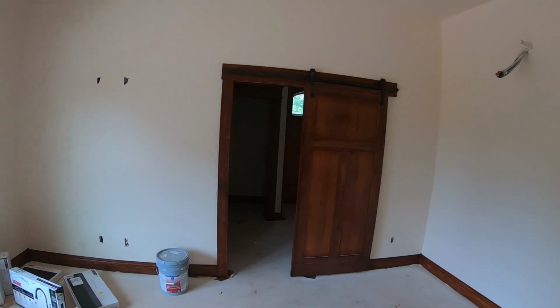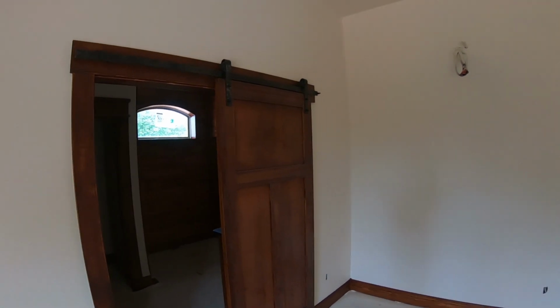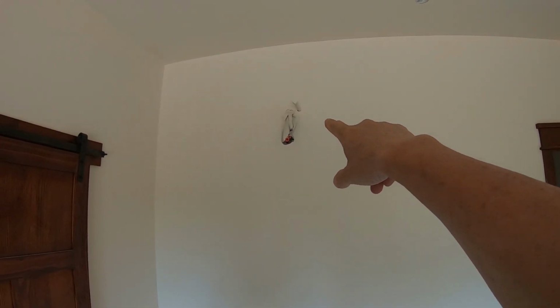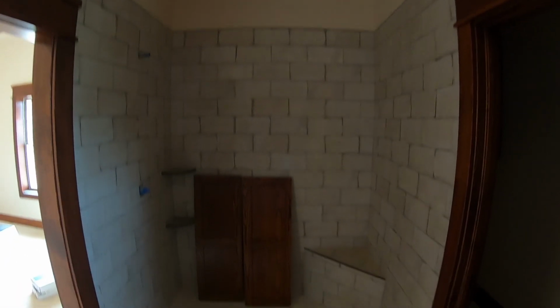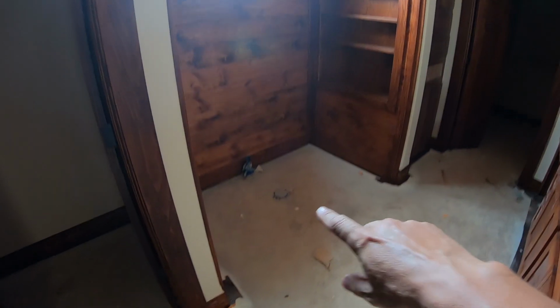And we have a barn door slide going into the bathroom. And it's going to be a ductless AC unit right there to give us extra cool in this room if we want it. And here's the shower. And the toilet right off the shower. And there will be a freestanding tub here.